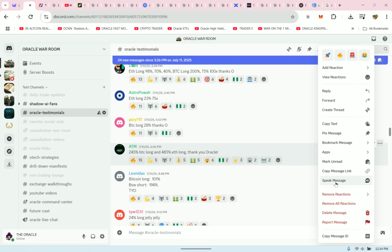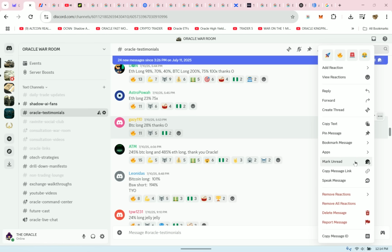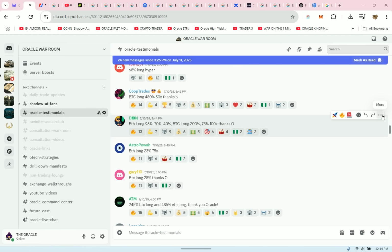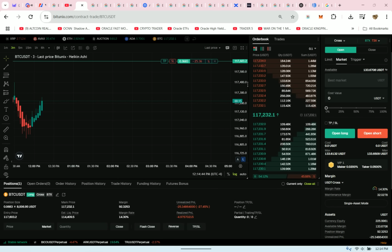Look at this. ATM. Speak. ATM said 245% BTC long and 485% ETH long. Gazy 110 said BTC long 28%, thanks. DA button blood type N said ETH long 98%, 70%, 40%, BTC long 200%, 75% 100x, thanks. What that could do to your little guy account?